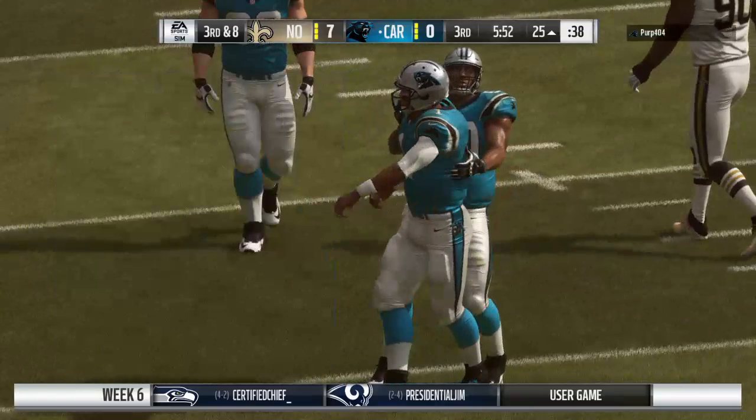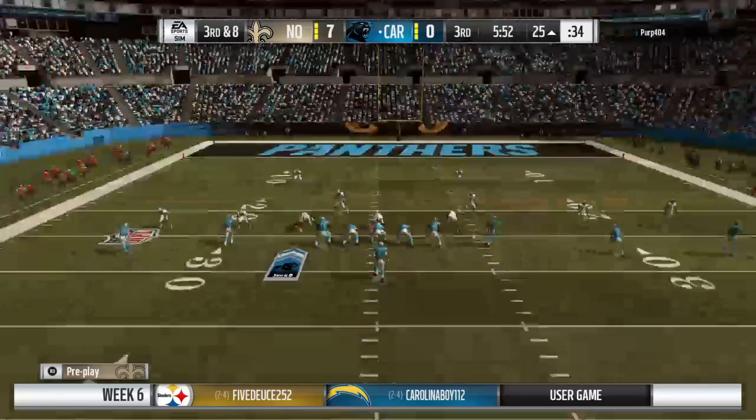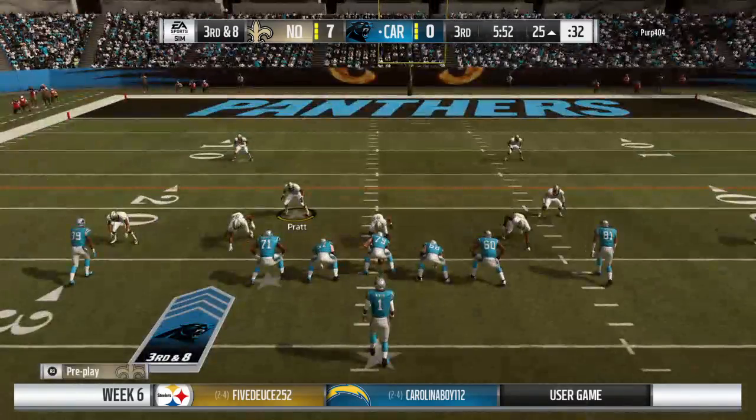They try to throw on second down, but this one is incomplete. The Panthers on third down, 0 for 3 to this point. They could use a conversion. This is third and 8.